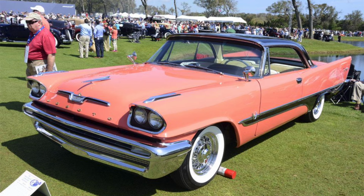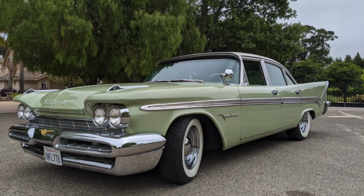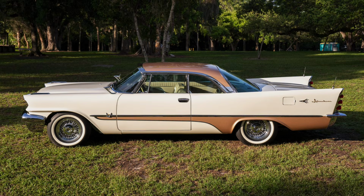Now, DeSoto was named after Hernando de Soto, and Chrysler produced DeSotos from 1928 through the 1961 model year. So it had a pretty long run, but by 1959, the end was near. And this is despite 1957 being a relatively successful year for DeSoto. In fact, the make sold 117,000 cars that year, and it's not a challenge to see why when you take a look at this photo of this '57.